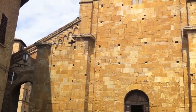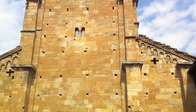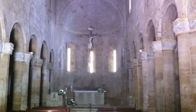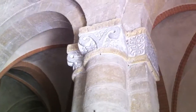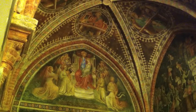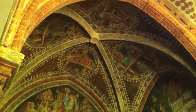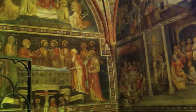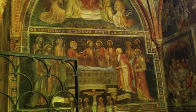The facade of the Collegiata di Santa Maria Assunta is from the 12th century. It's much less dramatic than the apses. The interior is of an austerely simple beauty. In contrast, there's a wealth of color in the frescoes from the 15th century in the side chapel of Santa Caterina. Not a tourist to be seen, by the way, aside from myself.